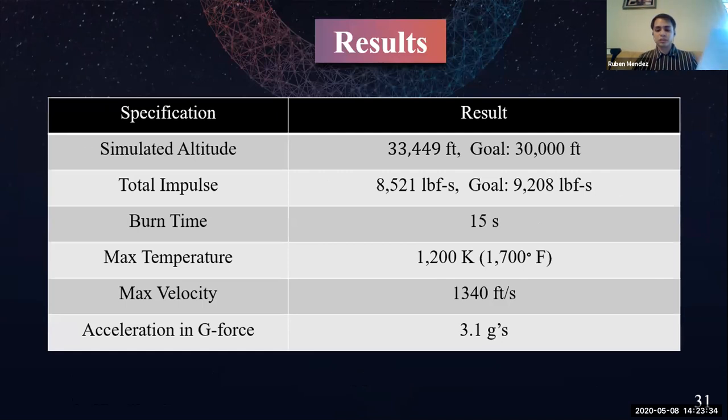To summarize the results, by using a combination of both Dr. Satner's code and NASA's CEA software, we were able to get the following results. So we reached a target height of 33,449 feet when our goal was 30,000 feet. So we reached that goal. Our impulse was supposed to be lower than 9,208 pound seconds, and our actual impulse was 8,521 according to the simulations. So we reached that goal.